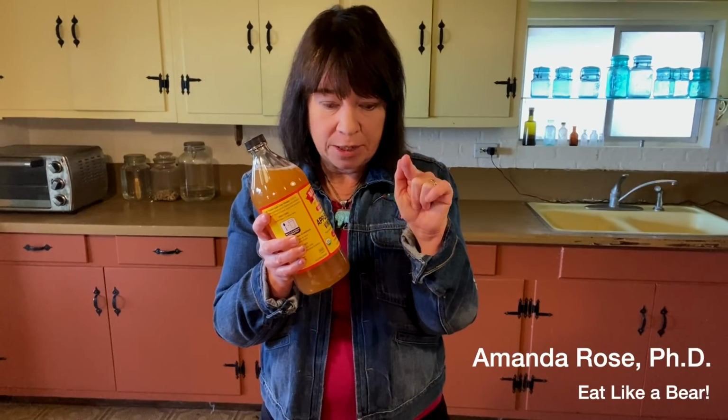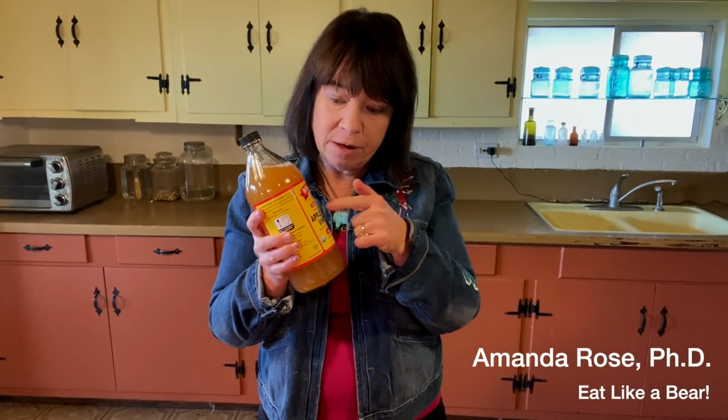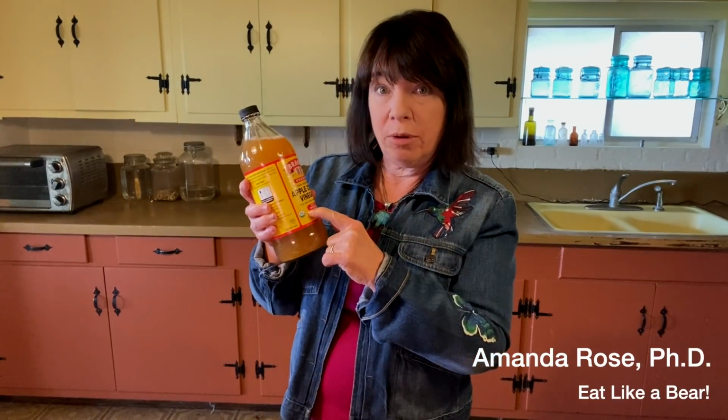Here's my key recommendation before we get on to the fun kitchen crafty stuff: go buy some apple cider vinegar. Check the label that it says with the mother. This is going to be a raw, naturally fermented apple cider vinegar. Grab that. This is a few bucks, okay? Have it right before your meal. See if it does not change that situation with your fullness, with your satiation, with your hunger. Do that. It is a very simple test. This tool could change your life, okay?